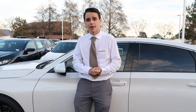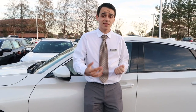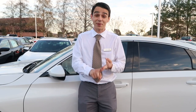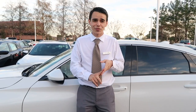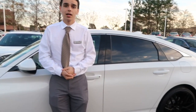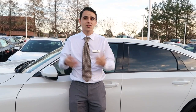It's a great car. I have a personal bias for it, and honestly guys, if you're looking for a mid-sized sedan with performance, with reliability, with appearance, with safety, with affordability, I mean everything, this is the route to go. Especially if you guys are looking to do a Honda. What better place to come than RSM Honda, right?